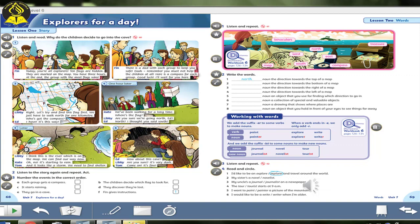Now, journalist. What's the difference, miss? Okay, I will let you know. I add ist: novelist, journalist. Novel, novelist. Tour, tourist. Tourist, the person who goes on a trip. Novelist, the person who writes a story. Journalist, the person who works in a journal, in a magazine, on a newspaper.